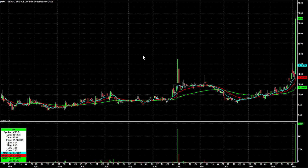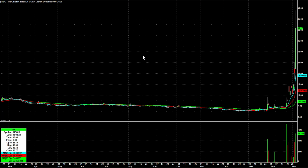Anyway, I did catch a nice pullback play that I called in chat on this one late Friday afternoon. It certainly deserves to be on watch for the next several days. INDO is the one that really started it all with the low float oil plays. It went absolutely nuts on Friday, and then the others caught on, going all the way to 49. So that's what started it. I'm not putting INDO on watch, but I will have it on a chart.